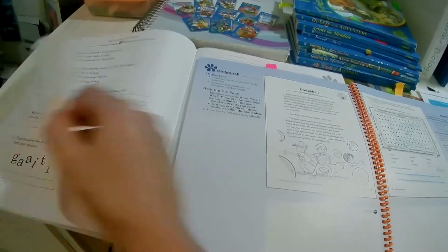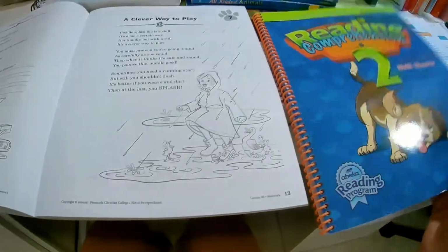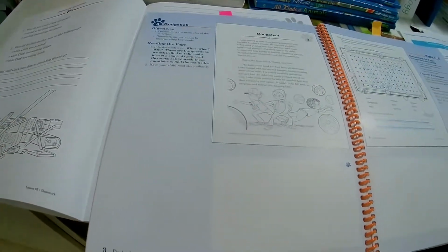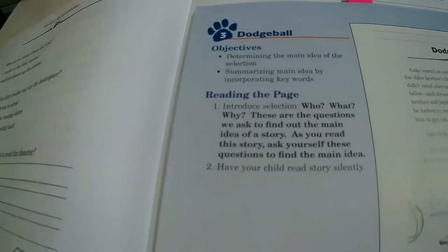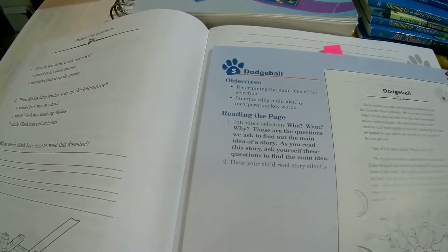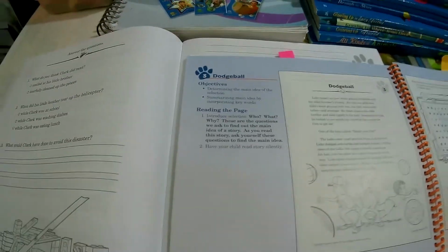Can you do this on your own? Absolutely. It is self-explanatory, like I said. However, by having the reading comprehension skill sheet parent edition, it will also teach so much more than just reading and answering the question. It will basically give you some pointers to teach them, for example, if you're talking about the main character, if you're talking about setting.